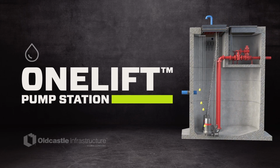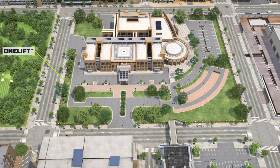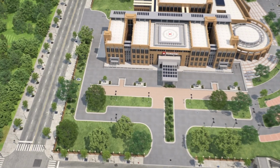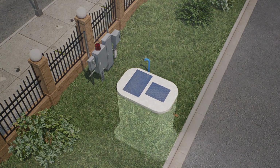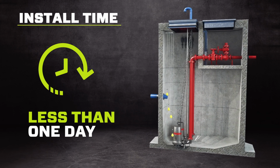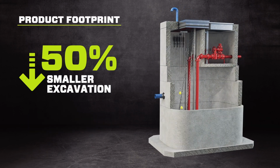OneLift Pump Station by Oldcastle Infrastructure. OneLift is a submersible pump station designed for maximum efficiency. It utilizes smart design and innovative features to stand above competitors and deliver for any and all job sites. Simple, safe, and quick to install, this pump station is highly effective in a smaller footprint.